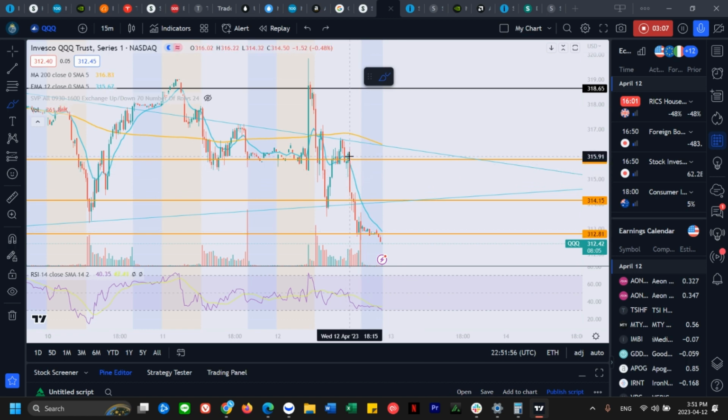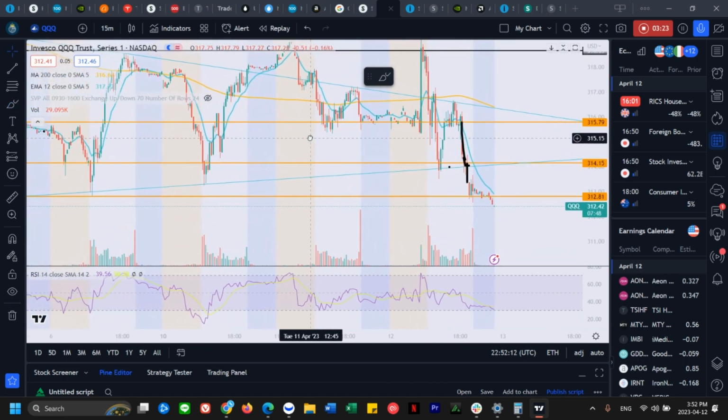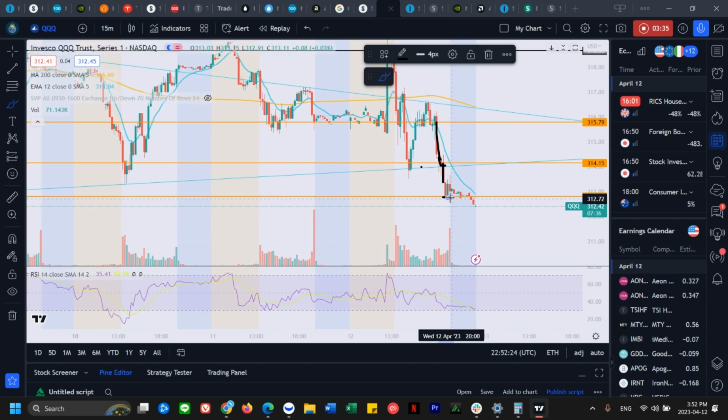And after a little bit of consolidation, we just started dropping and sped up over time. We tried to bounce off of here a little bit, and then we broke through it. And now we are testing that 312.8, which is the level that once we break it, daily consolidation is on its way. See this level right here? We did break it a tiny bit, in the last 5 minutes, and then we just bounced. So we didn't have enough time to really test if we actually broke it or not.